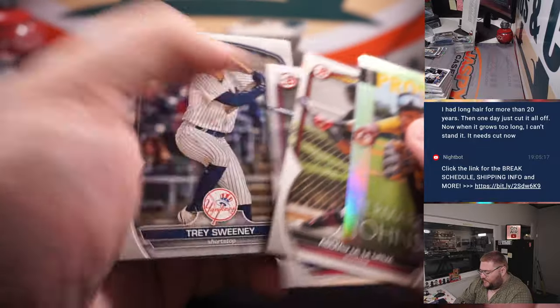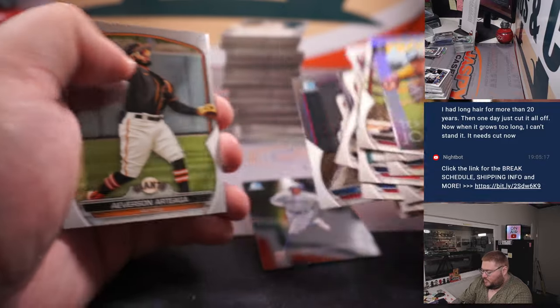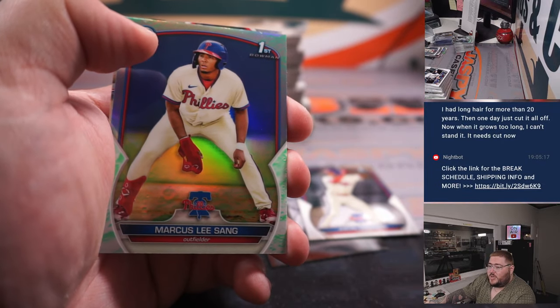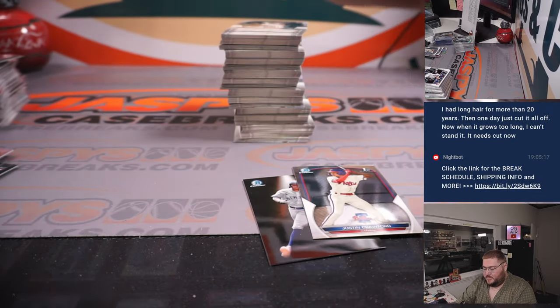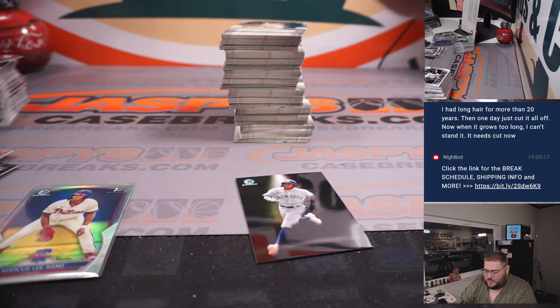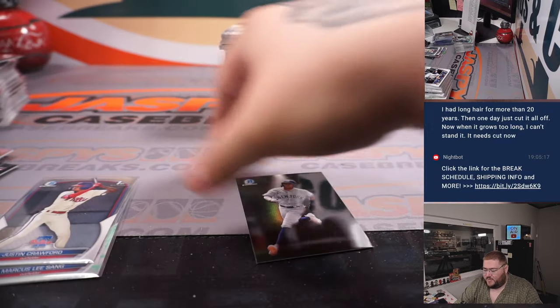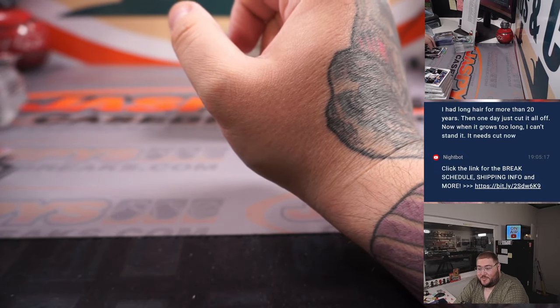Arias on the spotlight for the Yanks. One more Justin Crawford. Marcus Lee Sang on the Lunar. Justin Harris, last card there. Marcus Lee Sang, Lunar first, going to the Phillies, along with the Justin Crawford, both going to Robert, and then Arias going to the Yanks for Robert.